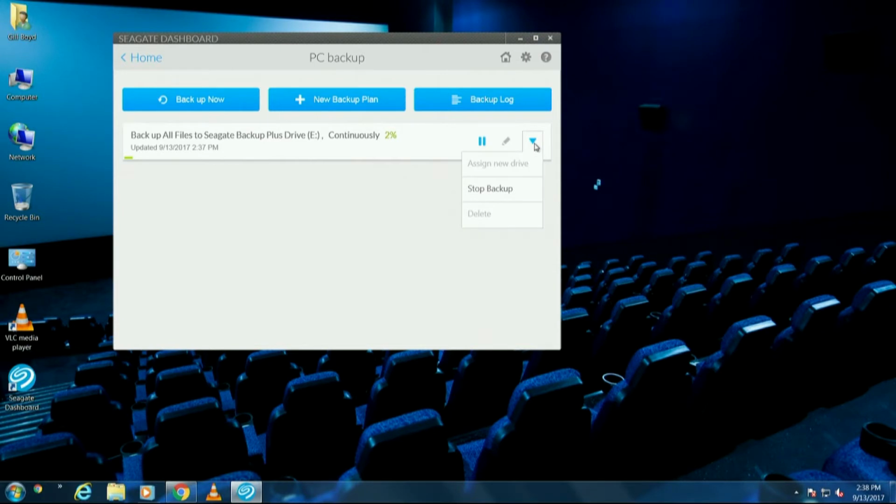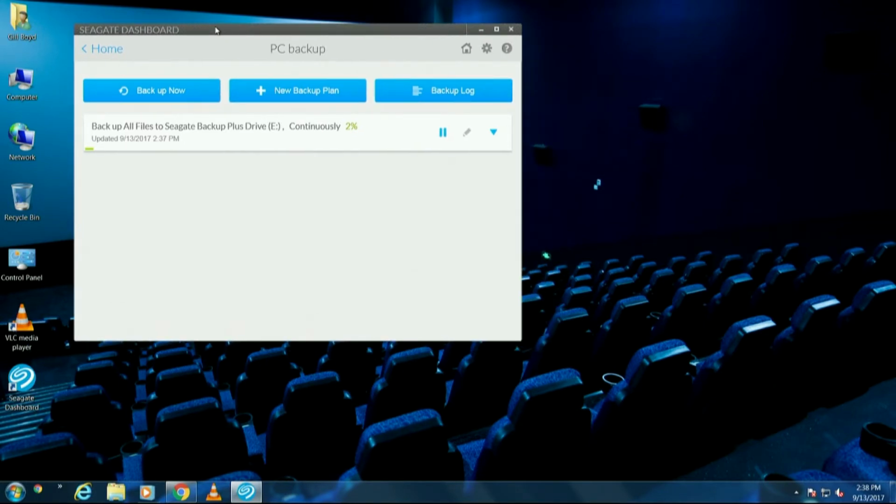Now, how long is that going to take? I have no idea. But apparently it's backing up the machine, so that's just about how simple it is. That's one way to do things. I like a little bit more control over how we do that. So either EaseUS To Do, or what's that other program we use?